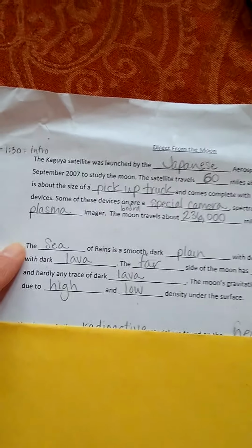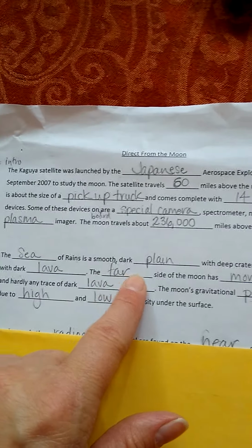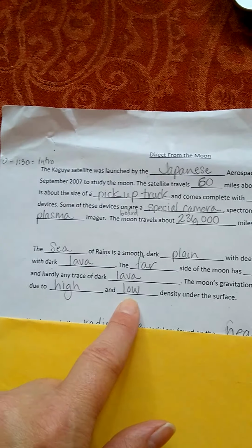Now we're at the Sea of Rains, a smooth, dark plain with deep craters that are filled with dark lava. The far side of the moon has more craters and hardly any trace of dark lava. The moon's gravitational pull varies due to high and low density under the surface.